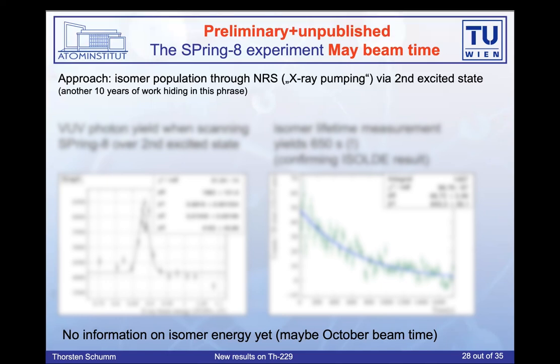Okay, good. So we see the photon coming out when we scan the excitation to the second excited state, and that's the lifetime. So if we go to the peak, we shine in our X-ray, we move it to the detector, and we just wait. And you see it's 600 seconds. So the first excited state lives for 600 seconds in a solid state environment. If you consider this in terms of line width, it could be good.